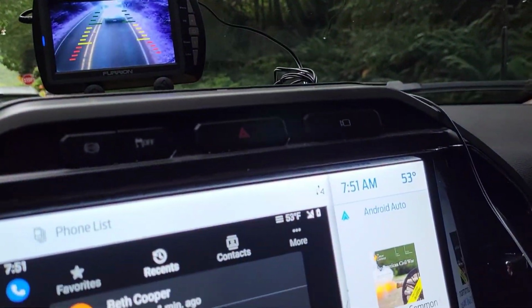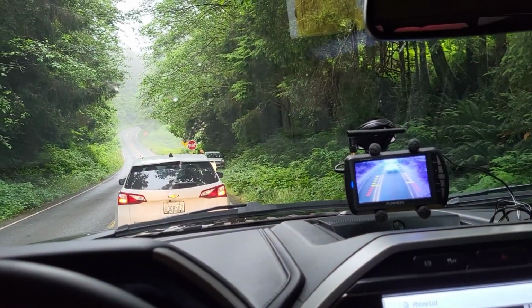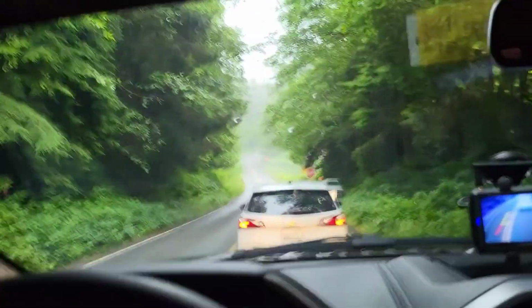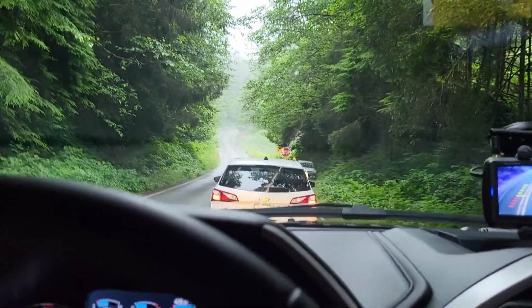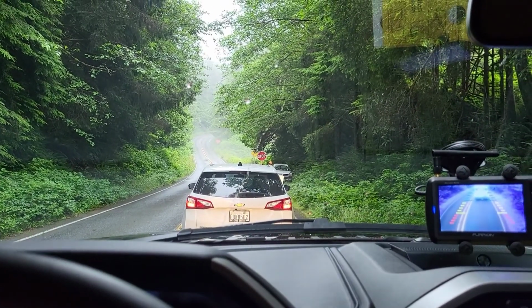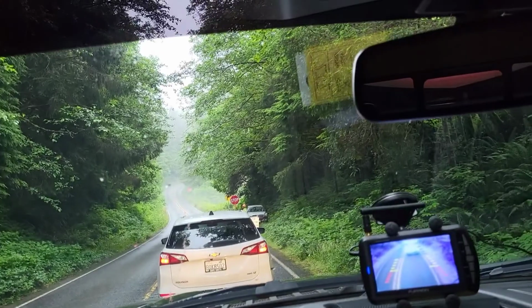The truck says 53 degrees, which I'm sure none of the people in the South will be upset about. I'm sure it's hot there, but it's a pretty day. It's a windy, long road. We got a long ride today.